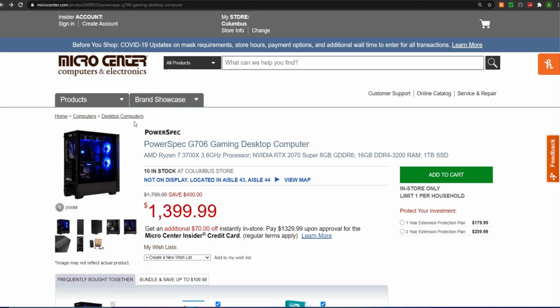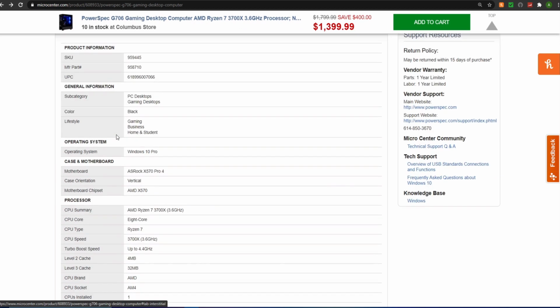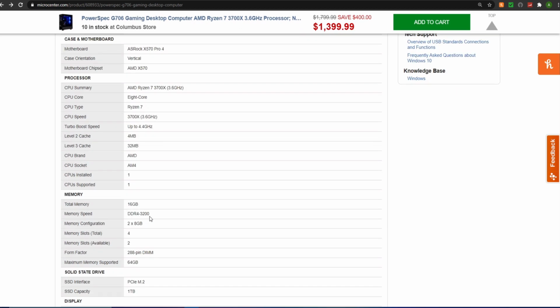Now let's take a look at their G706. This is one of their mid-tier or higher end PCs. This one is $1,400. Let's just get into the specs of this computer. We've got a Ryzen 7 3700X. We've got 16 gigs of 3200 megahertz memory.